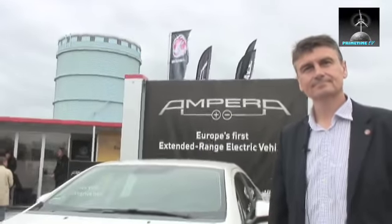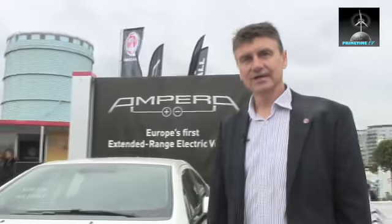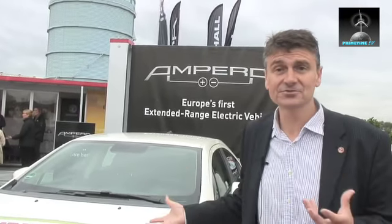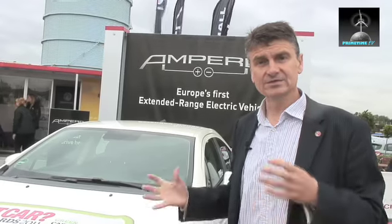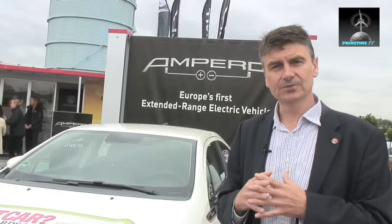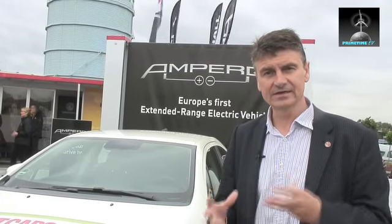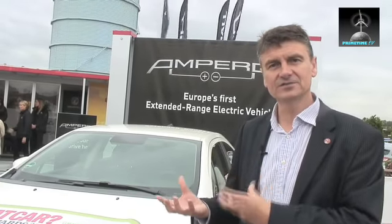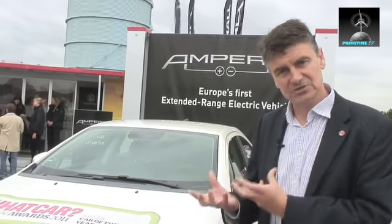The reason I think is that you've cracked it. You've given it a range extending engine with a battery. Exactly. It's a unique vehicle. It's a revolutionary vehicle in many ways because it marries together the two types of propulsion technology. It marries together pure battery electric vehicle driving, but also the comfort of internal combustion engine driving.